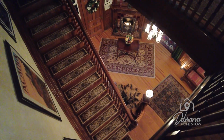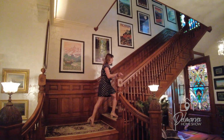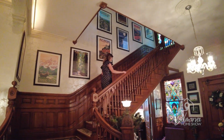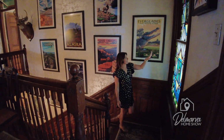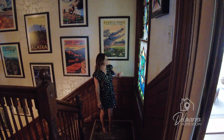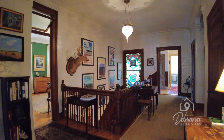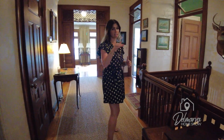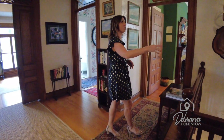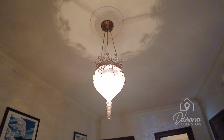There is some really fun artwork from some national parks up here on the wall as we climb this beautiful staircase. Once you hit the top of the steps here, another beautiful stained glass window with an owl painted on that one. All of the bedrooms up here are such a great size. Now we're on the second floor, so the ceilings up here are 10 foot. First floor, they were 12 foot. These ceilings up here are 10 foot. This light fixture up here is the original from the 1920s.